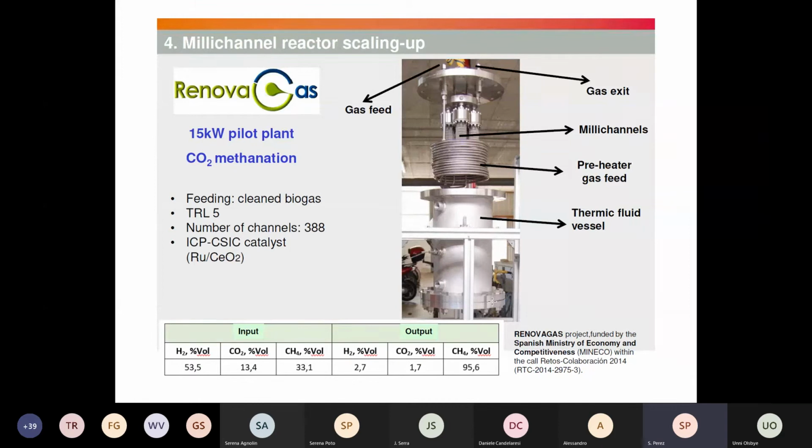Thank you. When the multi-channel reactor was verified to offer better results than the fixed one, its scaling up was carried out in the Renovagas project. So in this project, a 15 kilowatt pilot plant was developed to obtain a synthetic natural gas from cleaned biogas. The objective was to obtain a synthetic natural gas with enough quality to be directly injected in the natural gas network. For this, a catalyst developed by ICP based on ruthenium and a 388 channel reactor with each channel of 2.2 millimeters were used. This reactor was tested continuously, and the gas obtained had enough quality to be injected directly in the natural gas network.